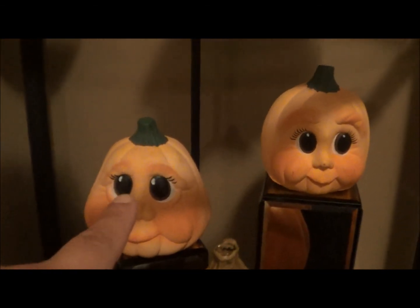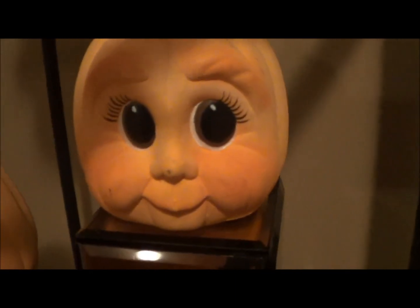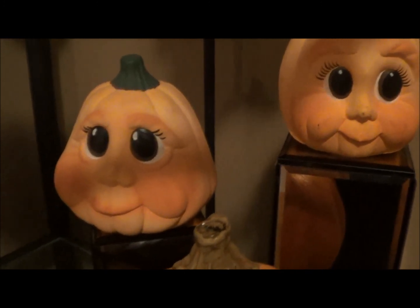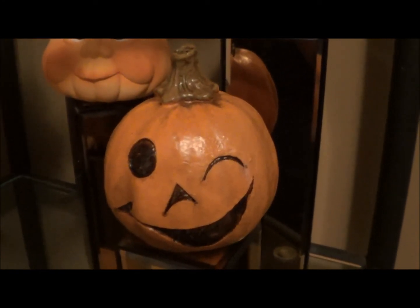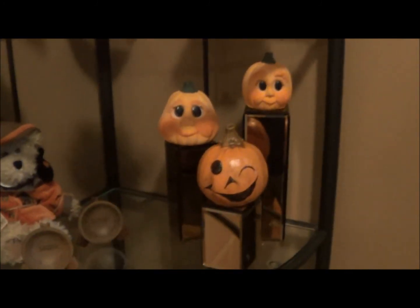And these pumpkins, which are really cute, here's the baby. Those I got from a flea market probably about 9 years ago, so I've had those for a long time too. This guy winking at you came from the Christmas Tree Shop this year. There's 3 sizes of the candle holders, so you can arrange those pretty nice together.